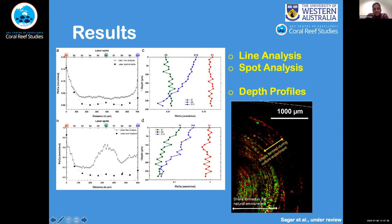To confirm it further, we went for a depth profiling of these particular spots. The reason is that in this place here, we slightly see an elevated value here and also here. So we thought, okay, let's do the spot profiling for this particular region, which is from the spiked place, and from these two locations, S6 and S10, which are definitely from the non-spiked regions.